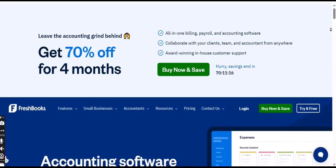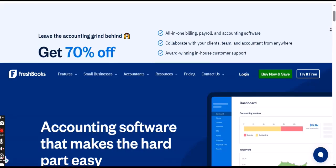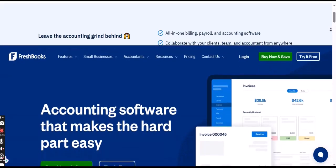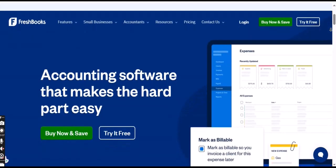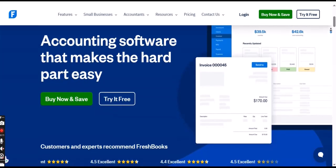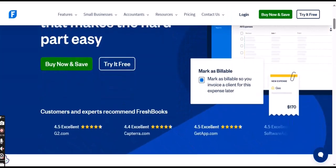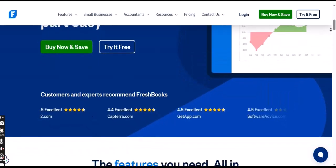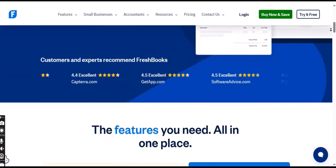For anyone stepping into the world of self-employment, freelancing, or small business ownership, one question invariably rises to the top. How do I get paid? And the answer, more often than not, involves invoices. These crucial documents are the formal requests for payment, detailing the services rendered or products delivered. When exploring accounting software, a common query is, does FreshBooks have invoicing?